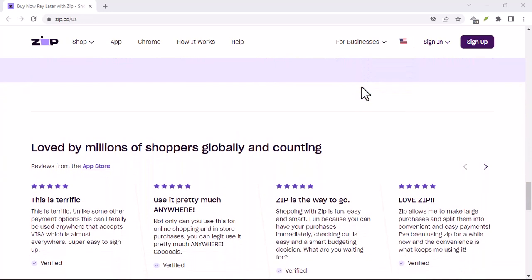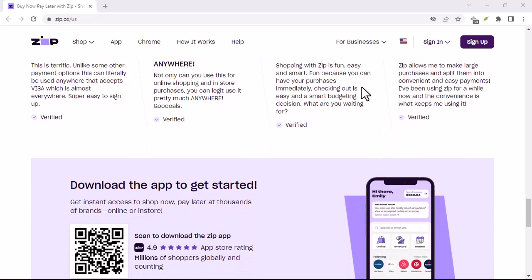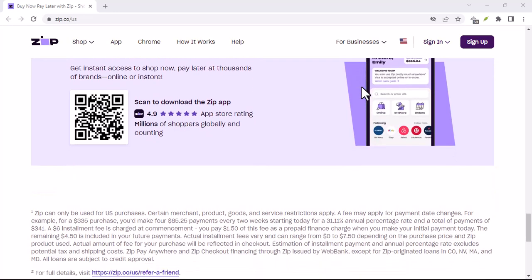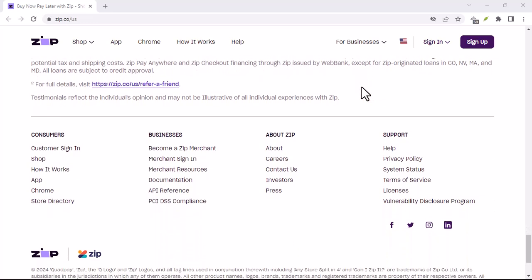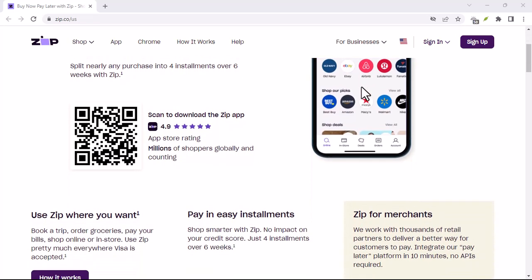Customizing your Zip payment schedule. If you prefer a more set-it-and-forget-it approach, Zip offers a bit of customization. Within the app, you can choose to change the frequency of your automatic reminders. This way, you can receive weekly or bi-weekly nudges instead of waiting for the individual installment due dates.